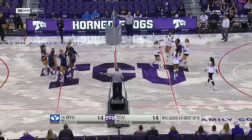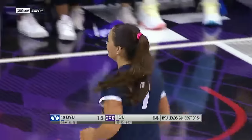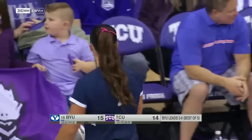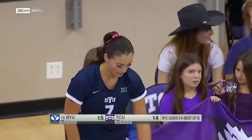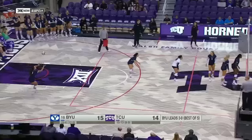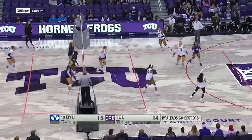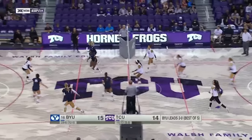Service ace. Number six for BYU. BYU again having a lot of success serving towards zone one in some of these rotations. As I mentioned earlier, it does make it harder to run your offense at a faster pace if the ball's passed out of zone one. Gibson just has to bump it over.